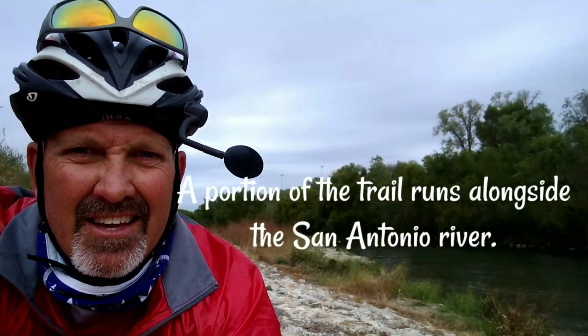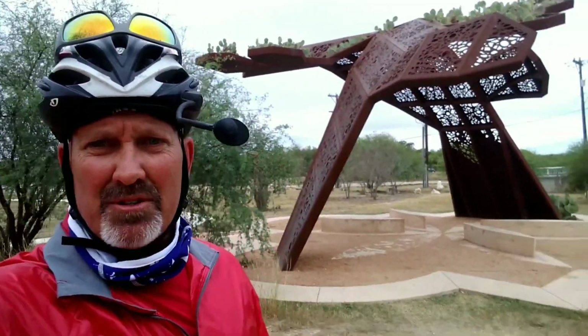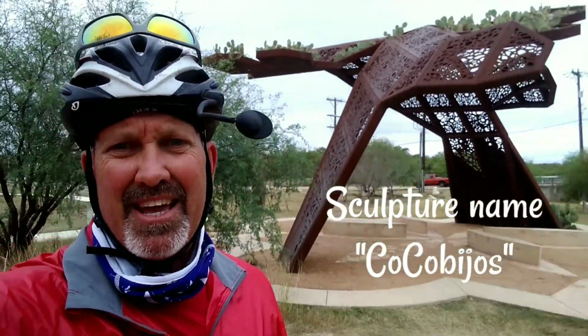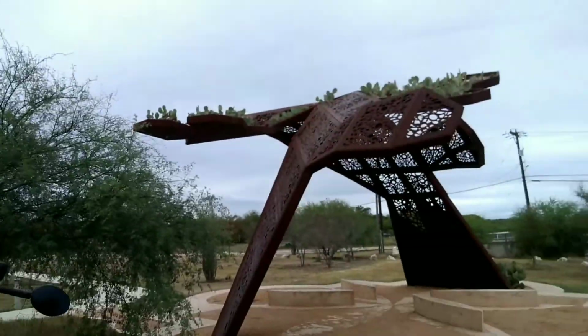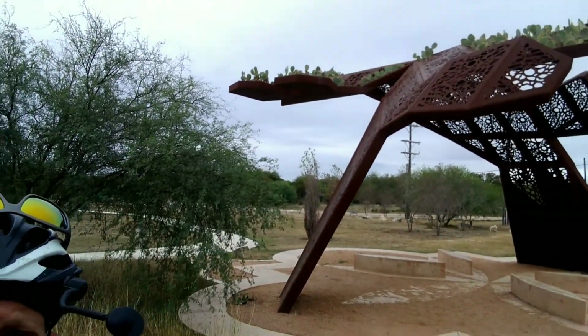Chilly, but it's a nice day. Thought I'd stop for a second. I've ridden this trail once before, and when I did ride it last time, I just kind of sped through it, didn't really look around and stop in the little parks along the way. So that's what I'm doing this time. I forget what park this is, I should know this, but there's a little gazebo here. It's got a cactus growing on the top of it, if you can see that. Kind of neat, I hadn't noticed that before. So I'll be making stops along the way, seeing different things that I didn't see the last time.